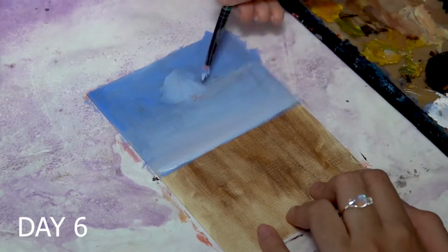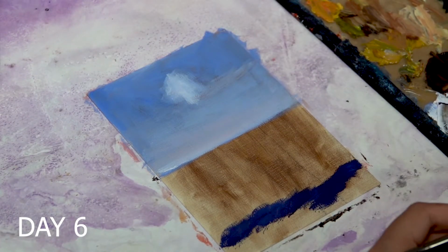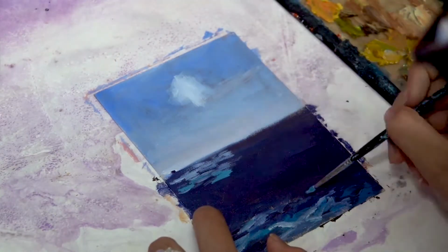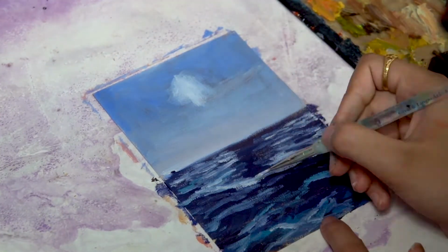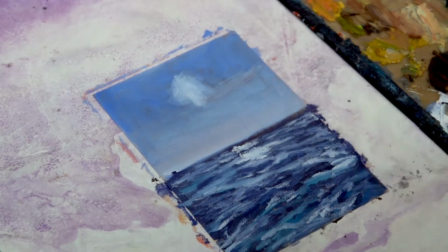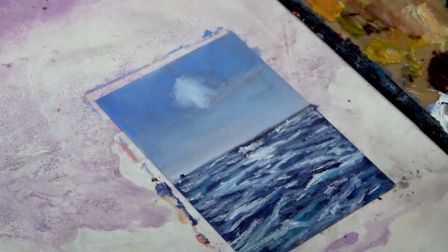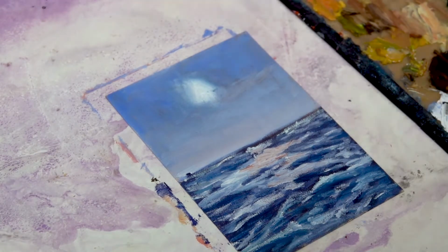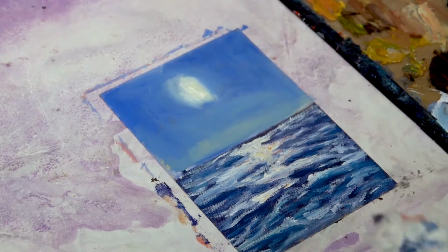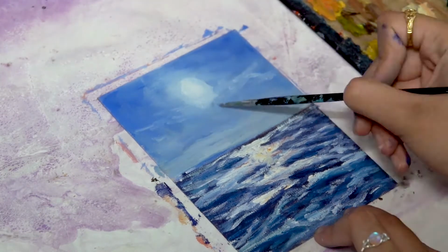So on day 6, I actually wanted to paint a seascape because I had not in a long time. And also, I think it's worth mentioning that all the reference photos that I'm using are royalty free or taken by myself or my dad, so I have permission to use them. So yeah, I'm not stealing these photos off of the internet. And please don't do that yourself as well. There are plenty of great royalty-free websites out there.